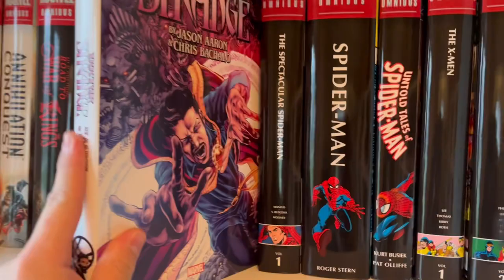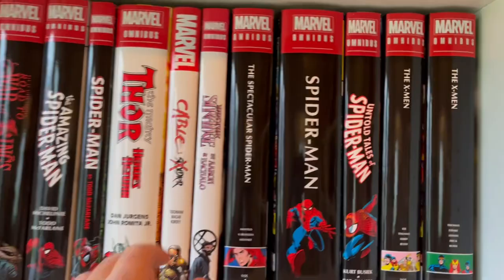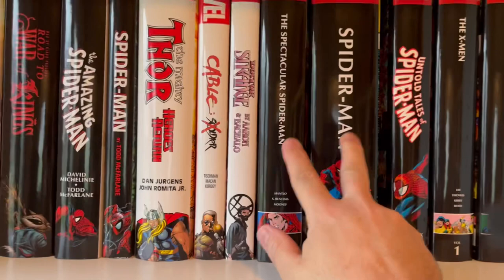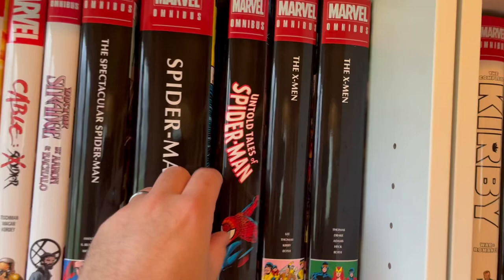This is Spectacular Spider-Man Omnibus Volume 1. And you'll see next to it, we have Spider-Man by Roger Stern. These are actually a great pair, because you can see on the back here, the last issue in this book is Spectacular Spider-Man 42, and the first issue in this book is Spectacular Spider-Man 41. So if you have both these volumes, you have the first 61 issues of Spectacular Spider-Man. Eventually there will be a proper volume 2, I think, but until then, that's the best thing to do if you want to read Spectacular Spider-Man.